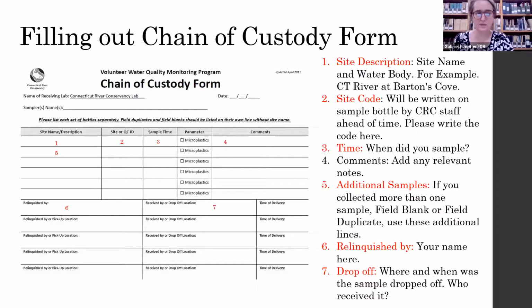So again, sample name, date, your name and the date, pretty self-explanatory. Number 1 is the site description. So again, that's the site name and water body, Connecticut River at Barton Cove. Site code will be written on the sample bottle. Those are all established codes that match up with the sampling that we already do at CRC. The time, when did you sample? Comments, again, any relevant information.